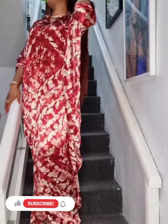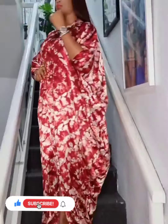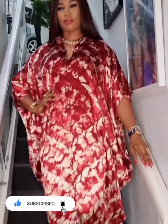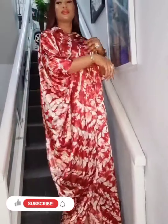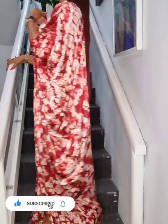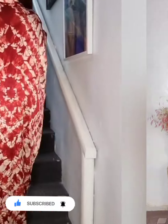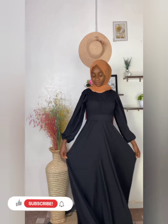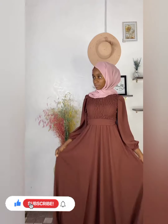Hello people, are you looking for a fashionista? Are you looking for a fashion design? Are you looking for a beautiful style for that upcoming occasion? Are you looking for that eye-catching and fabulous style that you will rock and stand out on that beautiful occasion of yours? Do you want to slay very well? Do you want to look eye-catching? Do you want to stand out on occasion? If all this is what you want, then watch this video to the end.